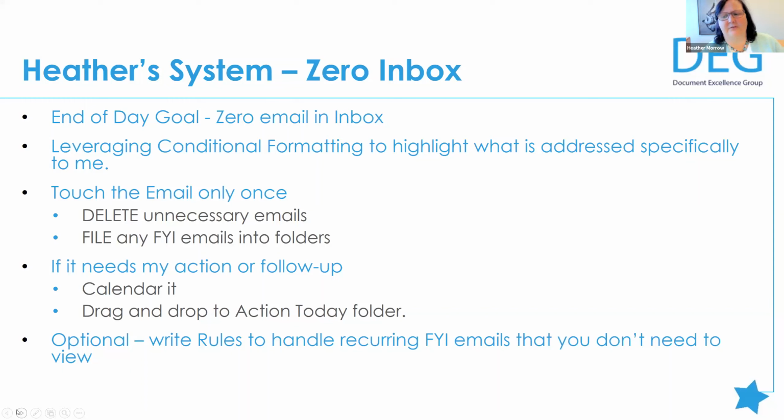Of course, you can write rules to handle any recurring FYI emails that you don't need to view. Rules can be a little sticky. I had one rule one time that if it had ILTA in the name, to move it to a folder for me to review later. And at the time, my boss was the ILTA president. And what I didn't realize was it was moving all of her emails to me into that folder. So that can be tricky. So just keep an eye on your rules if you do write rules.